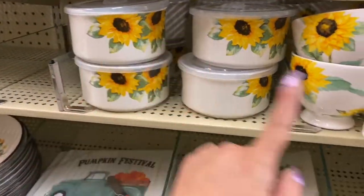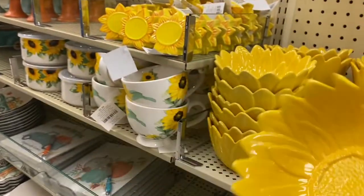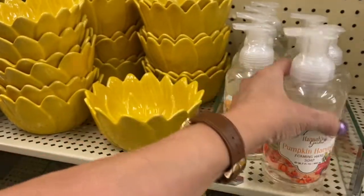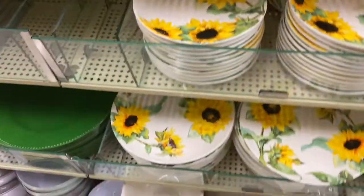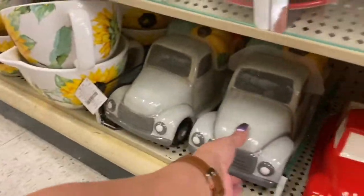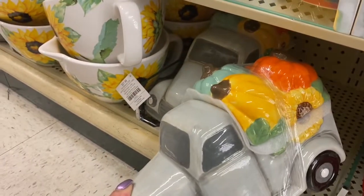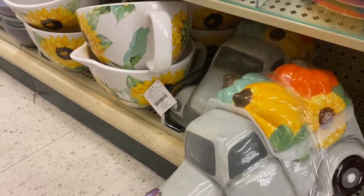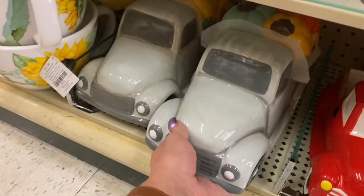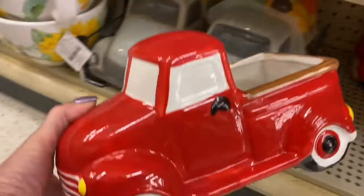So here is the sunflower set. Look at the bowls, guys. So this is $7.99. Then they have the pumpkin hand wash soap. I think I showed you that. And here are the dishes, guys. There's the measuring bowl. And look at the truck in gray. Oh my goodness, I think I'm loving this gray. This one though has the different color pumpkins on the bottom. So I don't dare turn this over, guys, but that's absolutely gorgeous, that one. This one is the red one, and that one doesn't have anything.